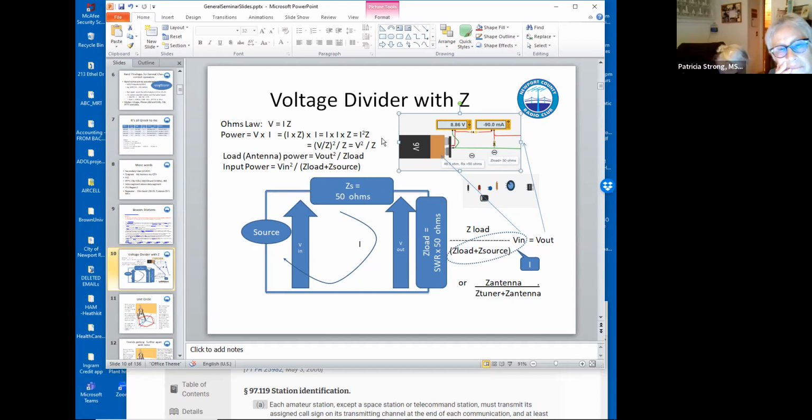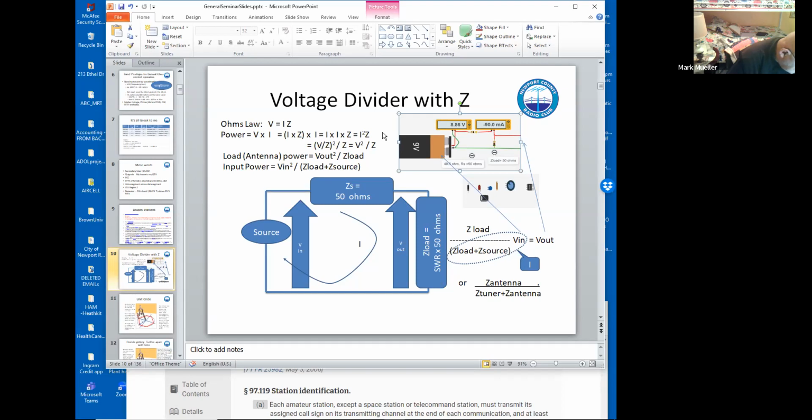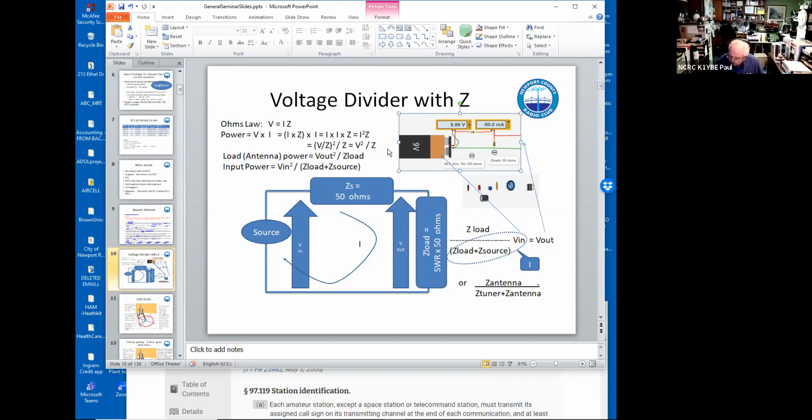0.6 times R plus 50, 0.4. I'm doing it the hard way. I'm just trying to get the answer so we can go back and check it. Well, the answer is 125 ohms, I think. So let's go back and put the answer back in. 125 divided by 50 plus 125. That's 125 divided by 175.